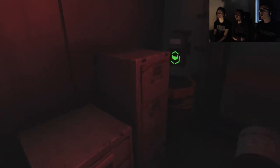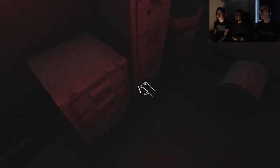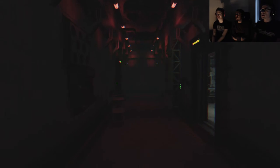There's gonna have to have at least something, right? Open up the drawers. Okay. That's a first. What? No, it's just locked, probably. Okay. You tried every one of them, so. Yeah. Okay. We need to find three items and we haven't found a single one just yet.